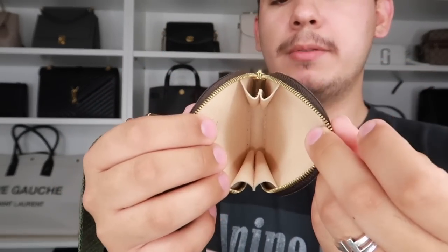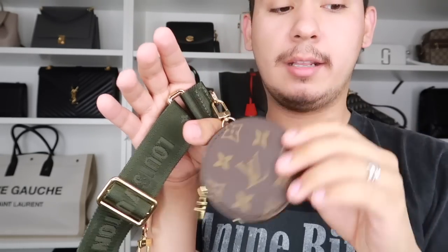And when I spend a lot of money on something, I want to make sure that I have longevity with it. The zipper is nice and smooth throughout the entire bag. But the biggest yes for the Prada and no for the Louis Vuitton is the little pouch. I use the Prada one a lot more just because of the pouch. That makes a big difference for me.